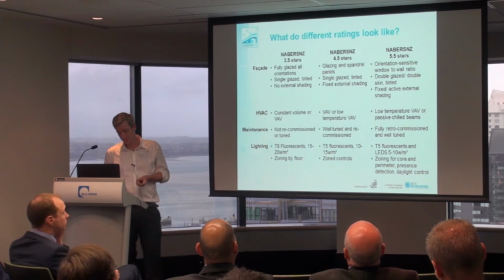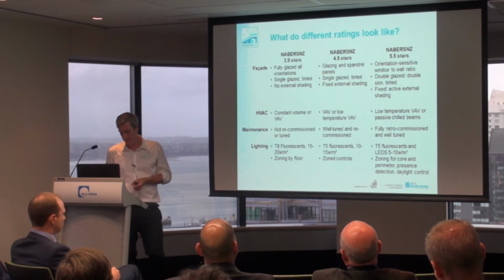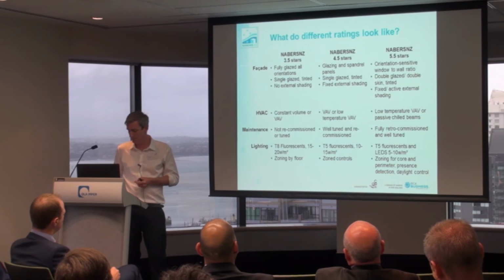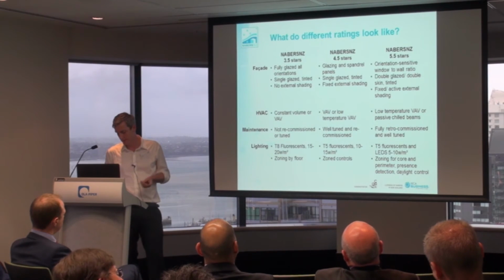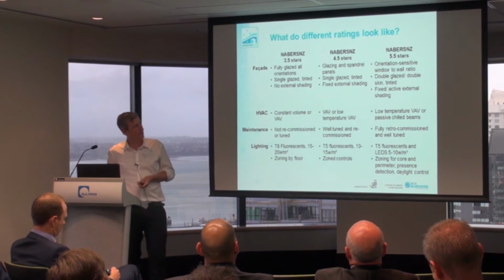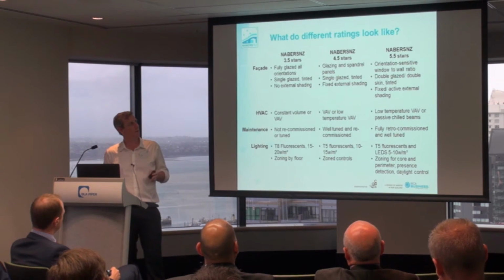Maintenance: 3.5, not recommissioned or tuned, so basically I just let it run as it is. A few temperature complaints, they'll go and fix it. 4.5-star, well tuned and recommissioned. 5.5-star, fully commissioned and well tuned. And as well as lighting, basically 20 watts a square metre for 3.5-star, 15 watts for 4.5-star, 5 to 10 watts for 5.5-star. So you can see a big difference between just the buildings themselves. So you are going to be classified in one or two different areas based on the building, but you can improve your performance.